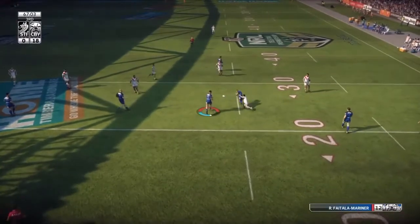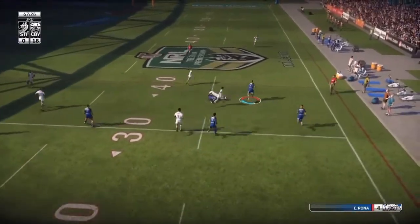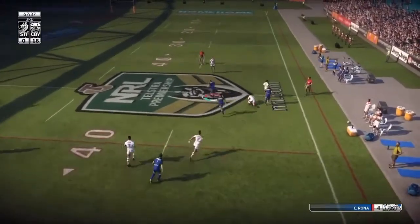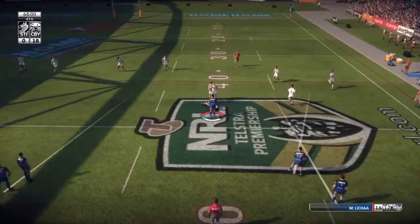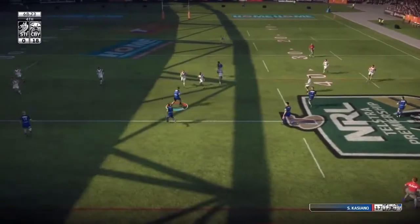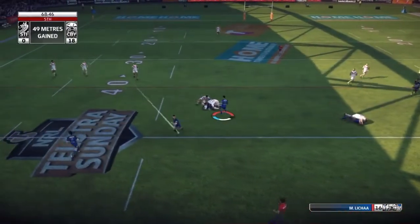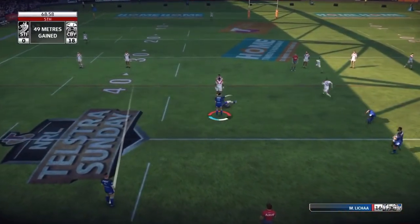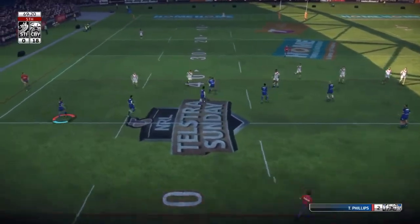Lucian with the scoot, passes to Mbai, nice inside ball to Vitala Mariner, back out to Brett Morris, and a nice drawing pass to Rona with their twinkle toes. We finally get tackled just past halfway. Alicia waiting for it here at dummy half. Cutout pass to Cassiano. And Clem's gonna get tackled with the ball there. Fifth and last tackle. Goes to Reynolds.